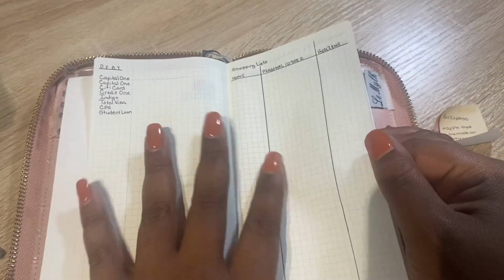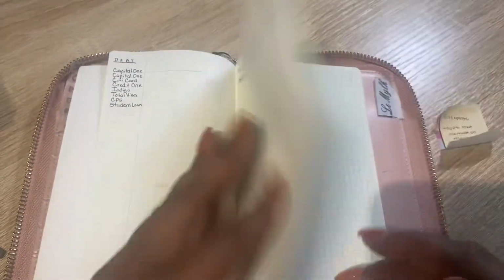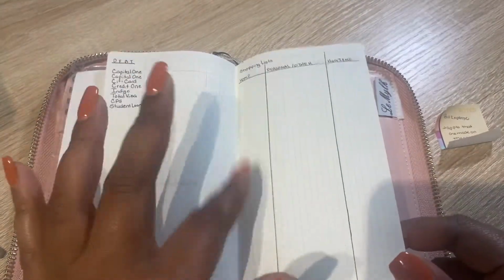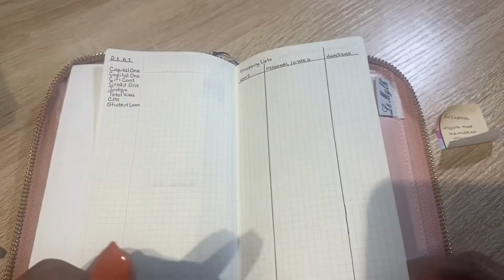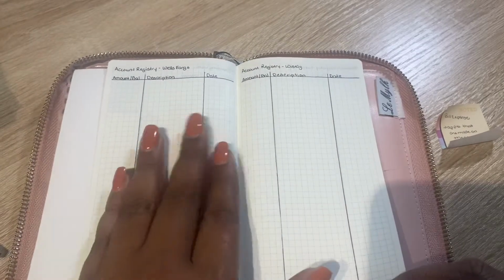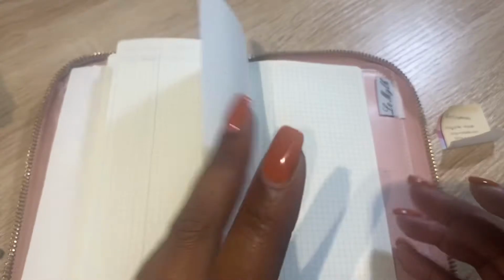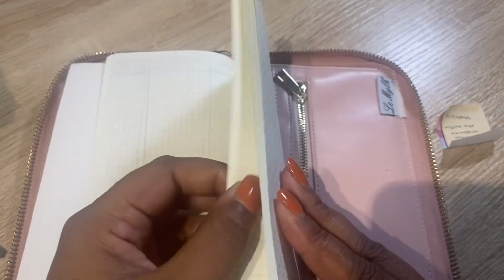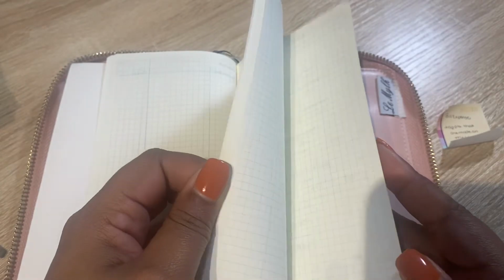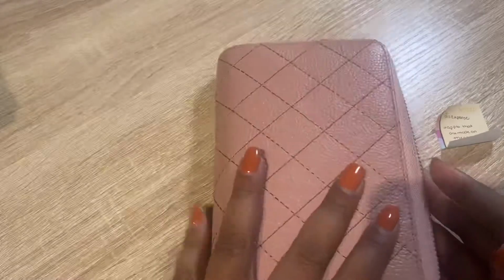And once this gets filled up, my shopping list, I'll make another one. I won't do this each month. When this page gets filled up, I'll make another page. When this gets filled up, I'll make another page. So on and so forth for my notes. Hopefully this is enough to last the whole year. There's 71 pages.